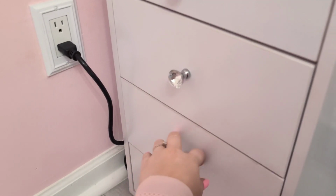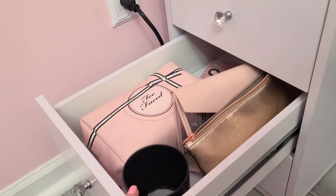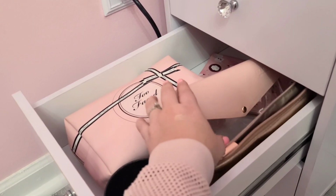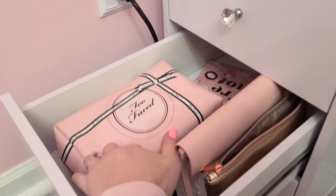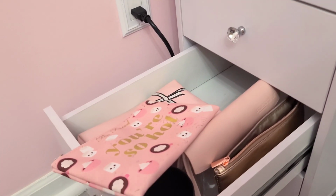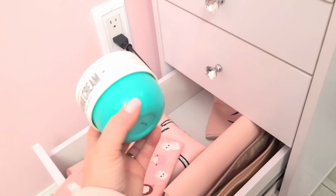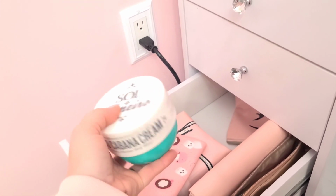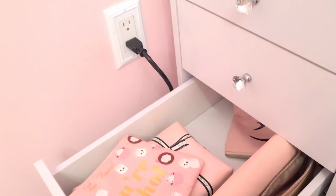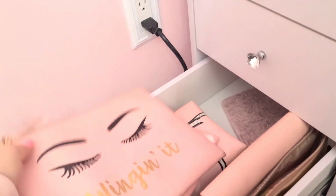And then moving on to the fourth drawer, if I can get it open. I've just got a couple makeup travel cases. This one right here is from SL Miss Glam. And then a Too Faced, another little Too Faced one. I want to say this was from their Christmas collection for the little bronzer. And back here we've got a Sol de Janeiro Coco Cabana body cream. I love this one so much. It smells amazing.